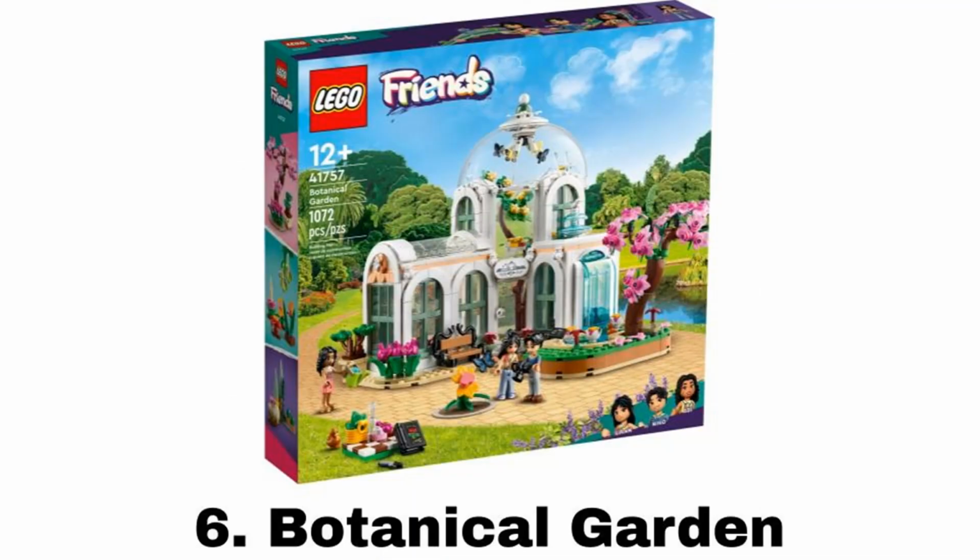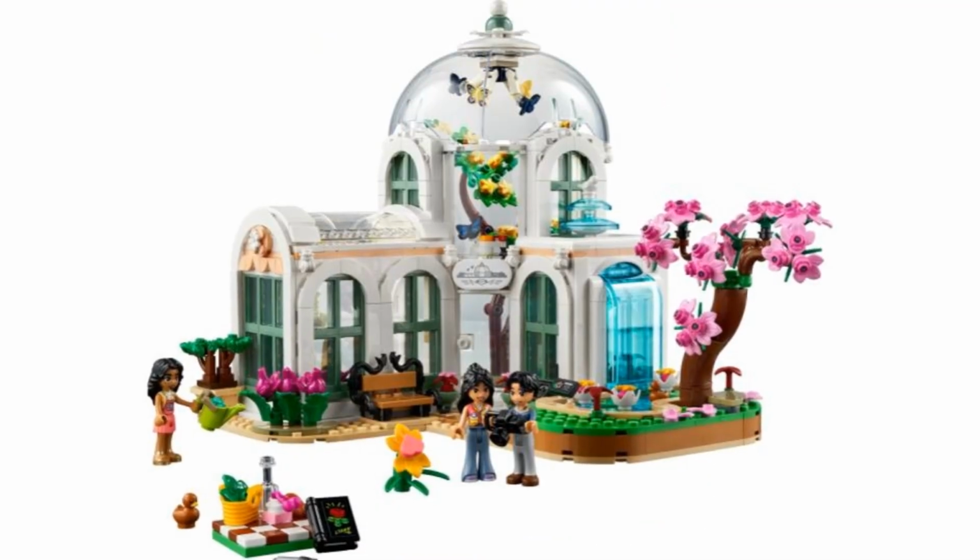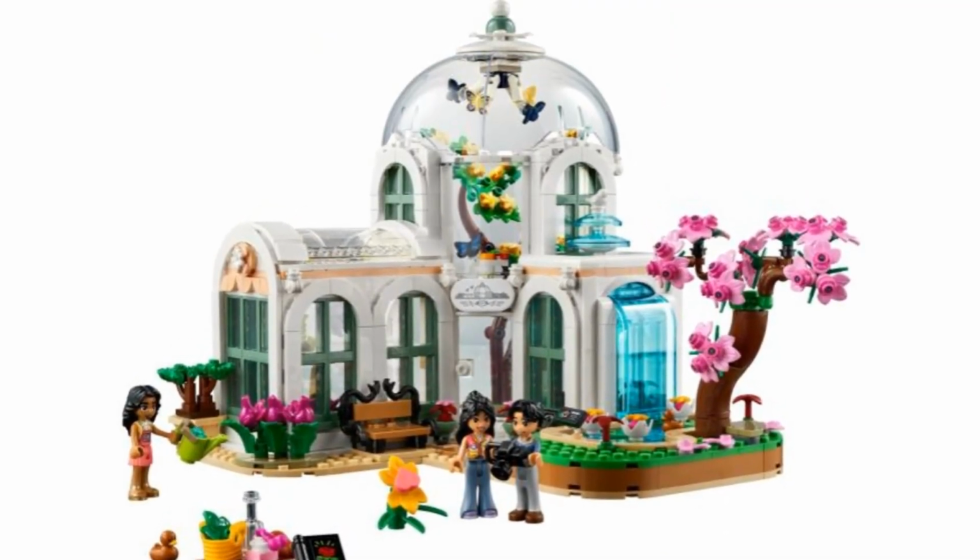It also has alternate stickers so you can choose between the Avengers logo or the SHIELD logo, which is a nice option. Number 6 is the Botanical Garden, and I never thought I would put a Friends set on a list like this, as the mini dolls and some of the color choices in the sets for this theme kinda put me off. But this set is truly amazing and my favorite Friends set of all time.